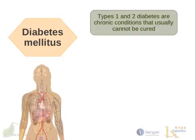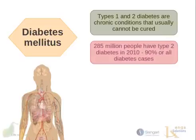A few more things that you should note about diabetes mellitus. Types 1 and 2 diabetes are chronic conditions. That is, you have them for life. They can't be cured, only treated. 285 million people have type 2 diabetes as of 2010, which means that this type of diabetes accounts for 90% of all diabetes cases.